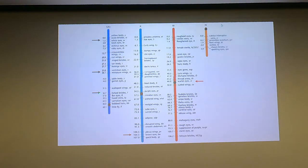And then over here, here's some more. There's the ones we're going to start working with right after spring break. There's white eyes, miniature wings, and forked bristles. They're all on the X chromosome. So there's a big hint for you. But then we've got all these other genes. Look at all of them.